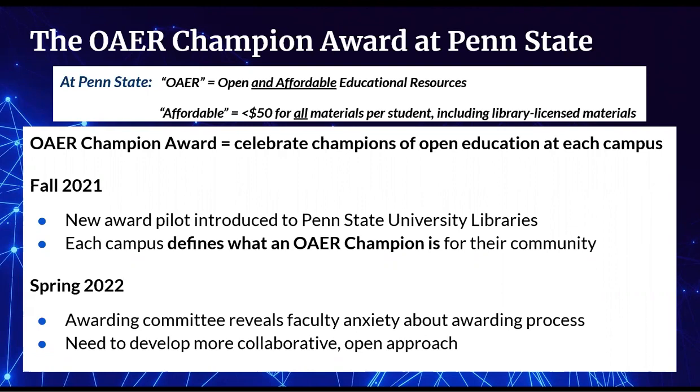At Penn State, OAER is our acronym to mean open and affordable educational resources. For us, the affordable portion of that includes both materials that cost less than $50 total per student, as well as library licensed materials. So in fall 2021, the pilot period for this new award began with four different campuses trying the pilot in different ways with their unique populations. Each campus was free to define exactly what an OAER champion would be under their instance of the award and how they were going to choose their winners.